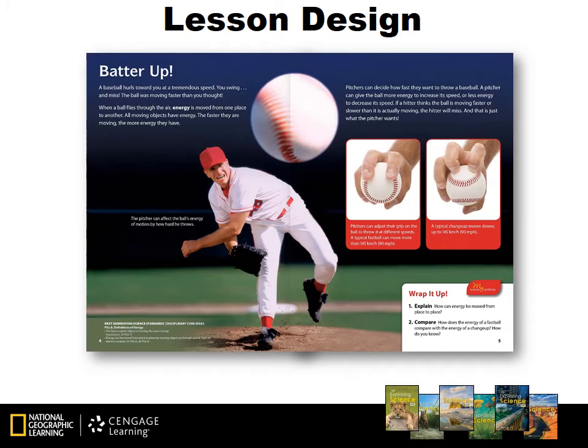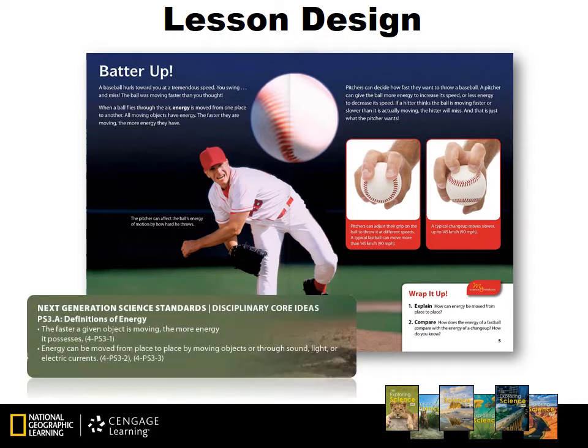Now let's look back at the student book for a moment. In the lower left-hand corner of the page, you can see the disciplinary core ideas that are introduced to help students meet the performance expectations. Exploring Science always starts with the performance expectations in mind. What do kids have to be able to do at the end of the learning? Then we figure out how to prepare students with our materials so we're 100% convinced that they can achieve the performance expectation.